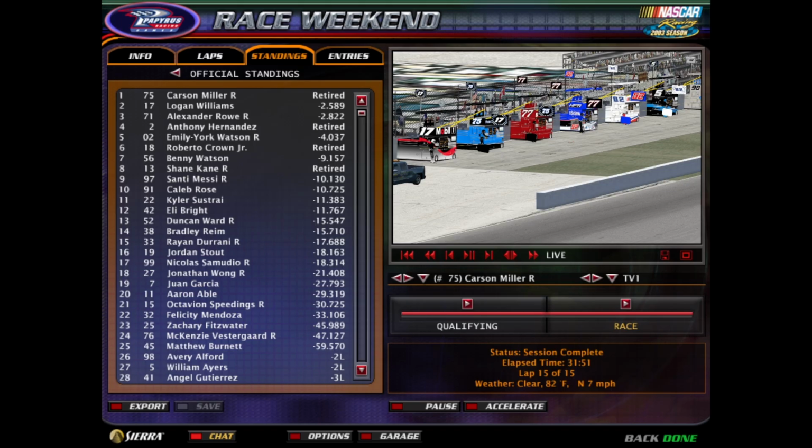And here are the points with just 5 races to go in Season 6 of the Powerade Truck Series.